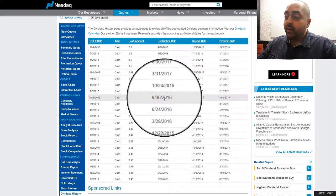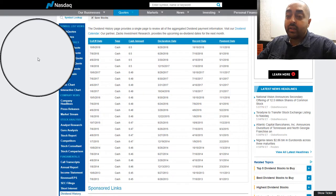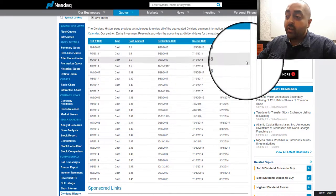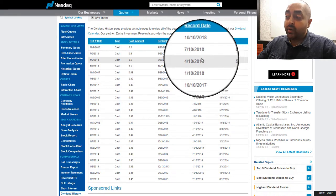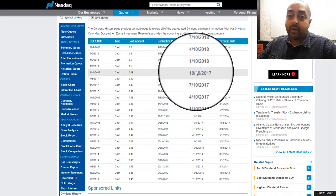It's rare. So in theory, it shouldn't work because broker accounts will actually, if you've got an order on a stock before the dividend record date, adjust your order based on the upcoming dividend.